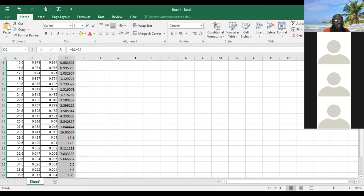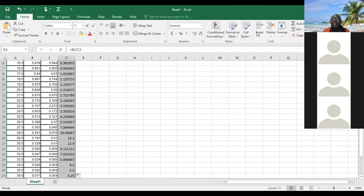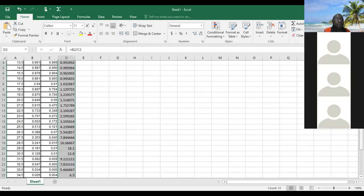Can you see it? Okay, yes, 16.06. That's the largest, the highest likelihood ratio. Can you see? If you check, there's no one bigger than that. So now you may have to sort just to know which one is the highest. That would be the best.